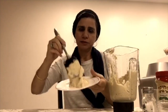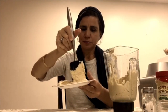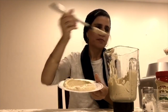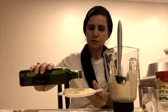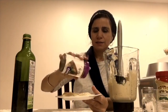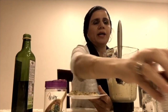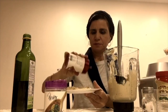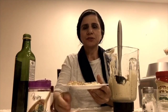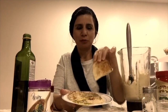Like that, to make a hole in the middle. Yes, and to put olive oil, a little bit of za'atar, sweet pepper, paprika. It's all ready to eat with pita. I'm going to eat pita with hummus.